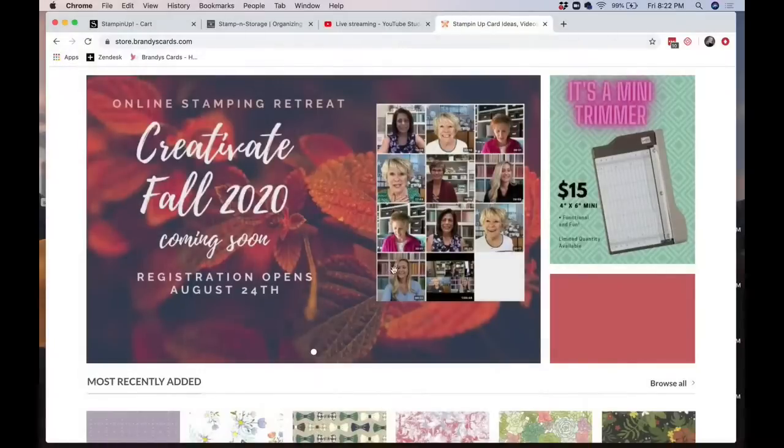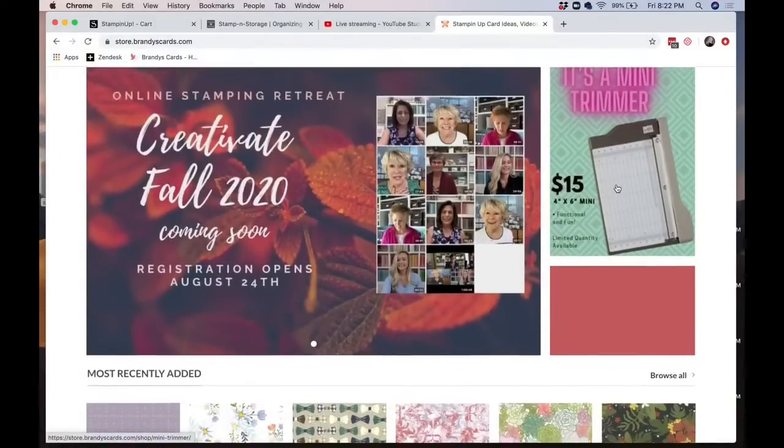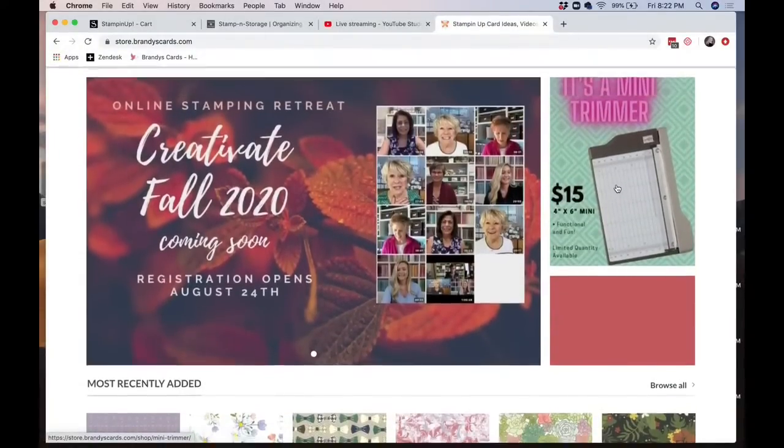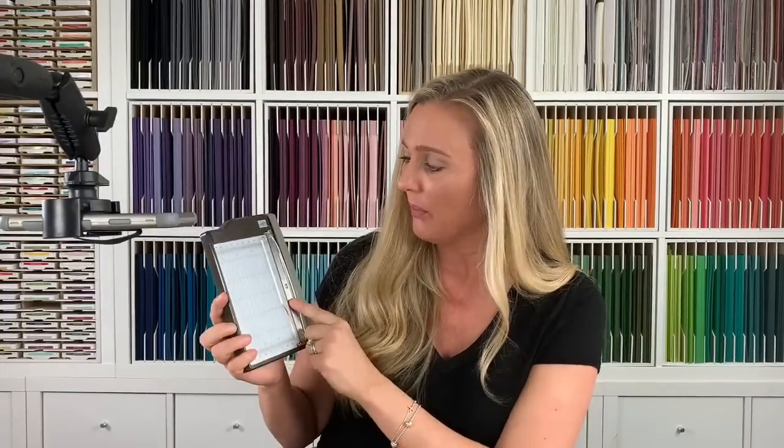Okay, so one of my favorite things on my store is the mini trimmer. I have sent this to a few of you guys. This mini trimmer is so cool. It is so cute. It is about 4 1/4 wide. And you know what? I have a ruler here. I mean, I never have a ruler. It's 4 by 6, isn't it? Is that right? Yeah, the cutting space.